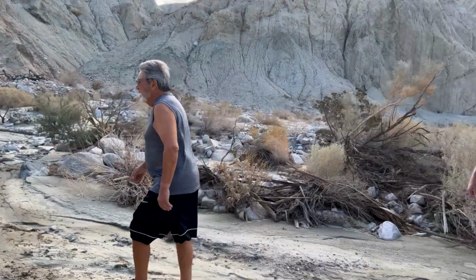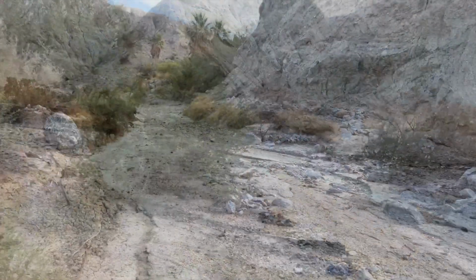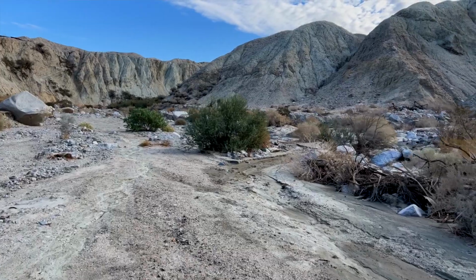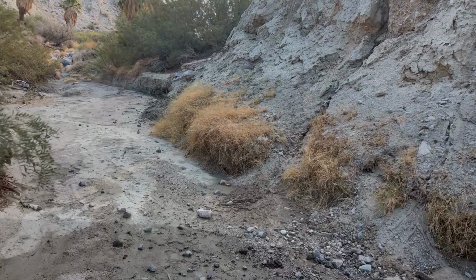We walked a short distance up Coachella Canyon until we encountered the first palm trees. From there we looked around the canyon. You could see the way the earth was folded in some of the cliffs, and it was really a great opportunity to see the impact of the San Andreas Fault on the Indio Hills.